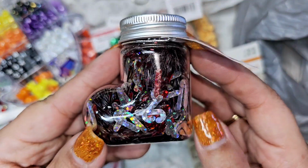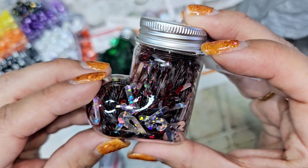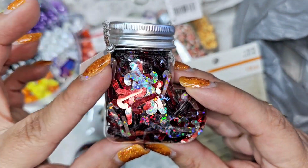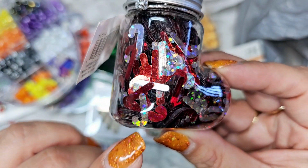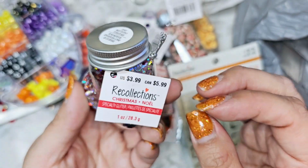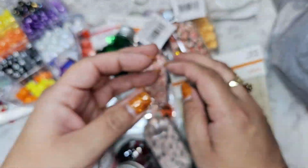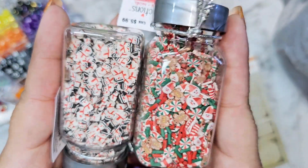Then I love this little stocking boot bottle. Oh my gosh. Just for this little container alone, I would so buy more of these. But I was good. I only got one of each. You guys know me. Normally I go crazy and buy a bunch, but I was really good. I'm pretty sure I have this in my stash from last year also, but this one has little silver and gold hollow candy canes in here. So there's that one. And then the last one I found were little snowmen, which I don't think were in here, which I thought was kind of interesting because the Santas were in here.